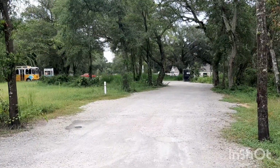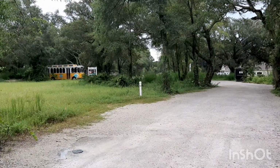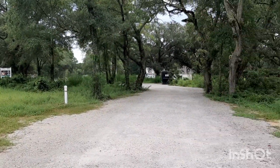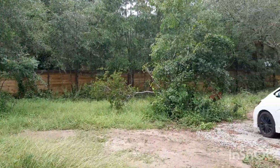That is where the trolley parks when it is not running. We had a great time on the trolley. I'll be sure and insert that. And then when we turn back around, we'll head back up this way.